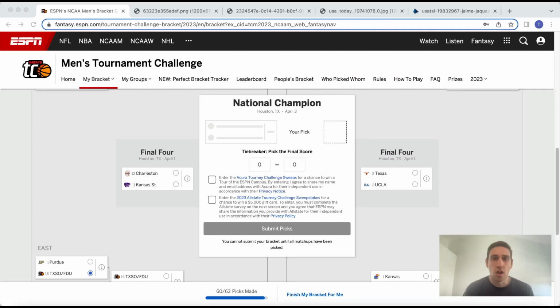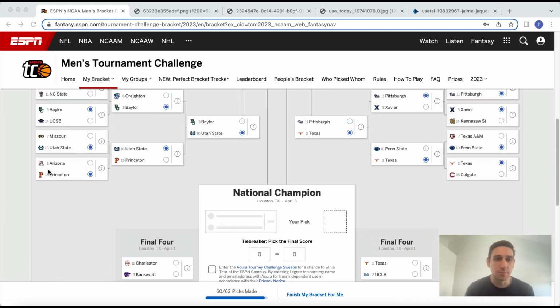Time is running out on me, so I got to make my selection, so let's get to it. All right, so here's our final four teams. We have Charleston and Kansas State, and then Texas and UCLA. So first, before we make our picks, let's take a quick look at how we got to this point.